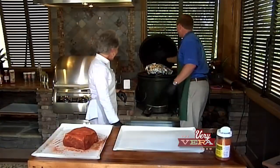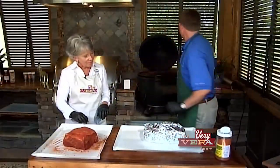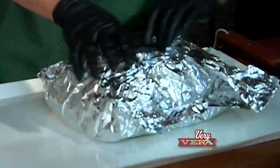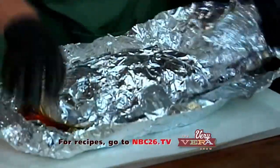We're very serious people. So this is a butt that's been cooked for about 12 hours. It's about a 10-pound Boston butt. The only time the lid was open during that cook time was when we chose to wrap it. The reason we wrapped it up is to keep all that moisture in there. We don't want to lose it, because that is also known as deliciousness.